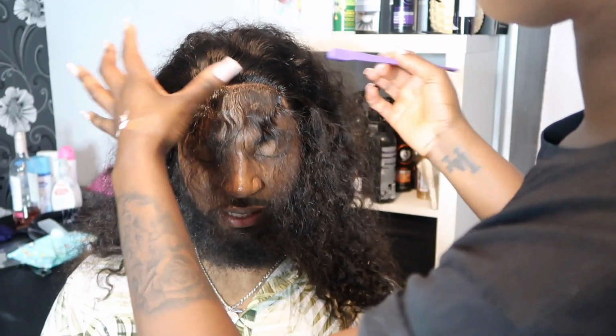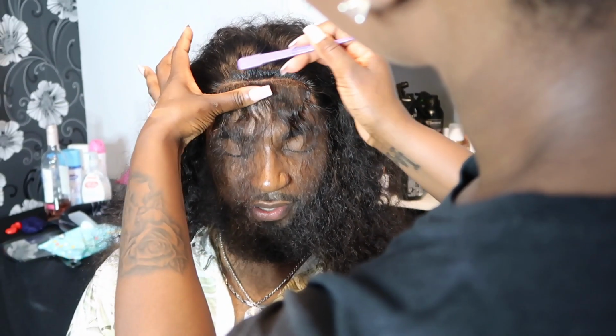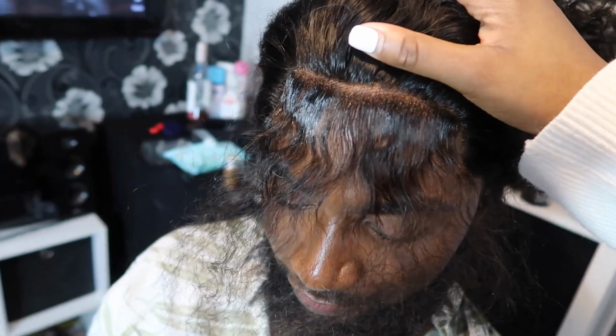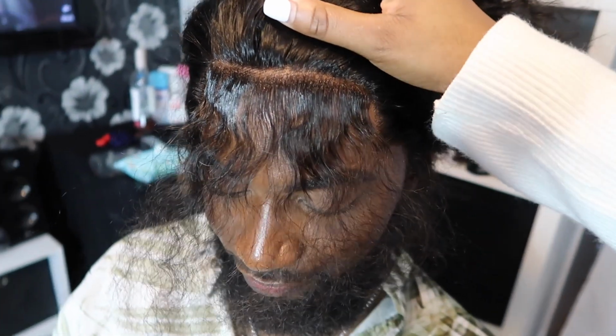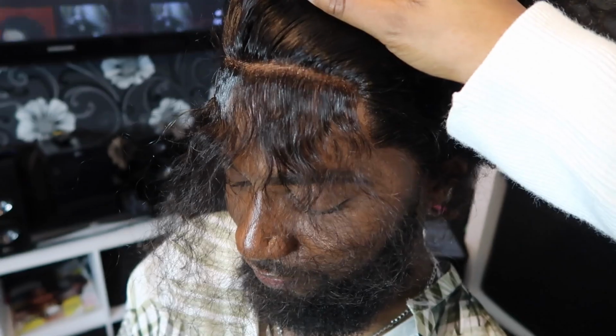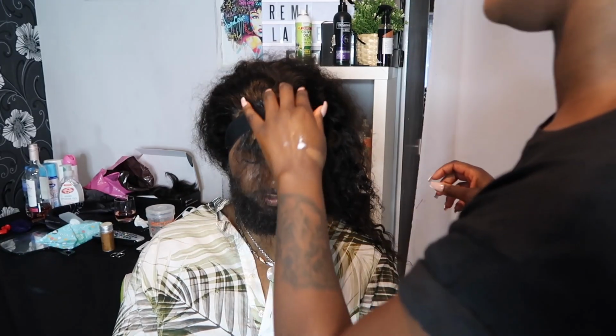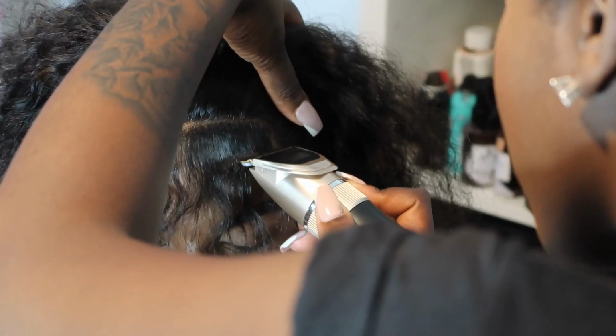It's uncomfortable, but it's gonna get you the look. Yeah, this is the only part that was a bit uncomfortable. I'm actually having fun. It's something different for me. How did you want it styled? I think the dry curls will look nice.